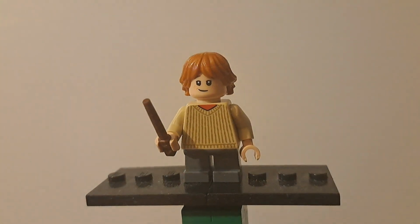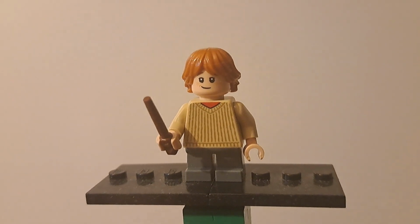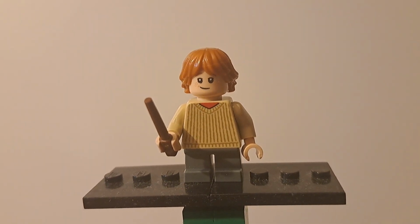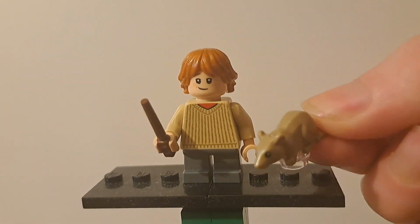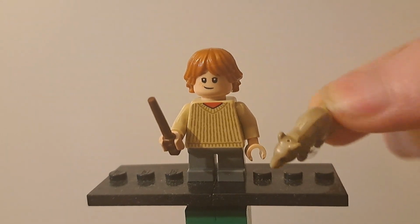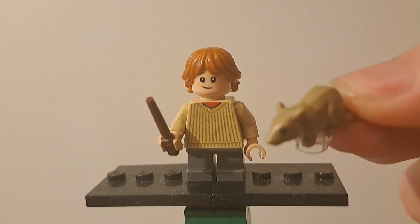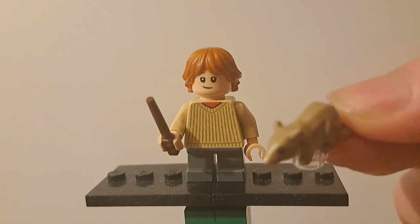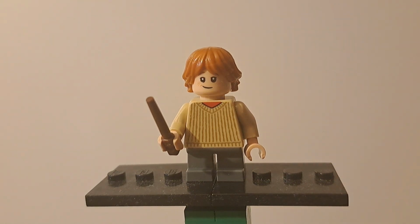Can we panic now? Y'all remember that from the spider attack scene. And as I showed earlier, you do get Scabbers with him, aka Peter Pettigrew. Again, the clear stud is not actually a part of this set. I just added it in so I can fit him inside of the car.